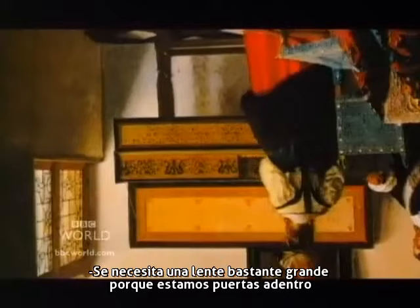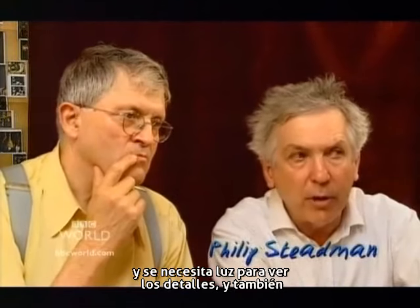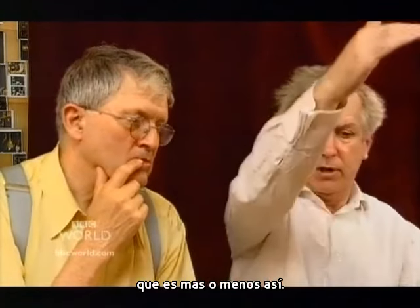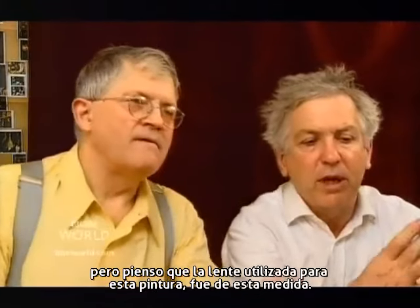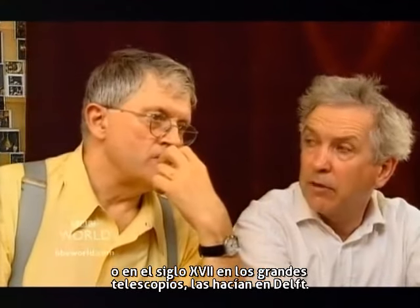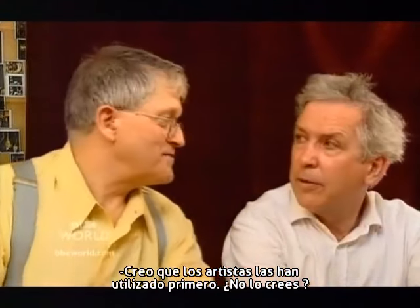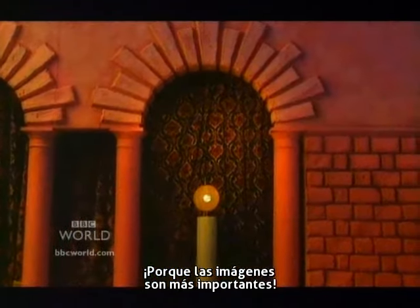You need quite a big lens because of the light. You're indoors and you need to see detail. And also, you need to project an image the size of the painting, which is, you know, this kind of size, so you need something that will project over that area. You don't need it all in focus at once, because, of course, you can refocus a bit. But I think that his lens was that kind of size, and that's the sort of lens you begin to get late 16th century, early 17th century, for telescopes and big magnifying glasses. People making them in Delft. So, I think artists had them first, actually. Do you? Because images were more important, in a way.